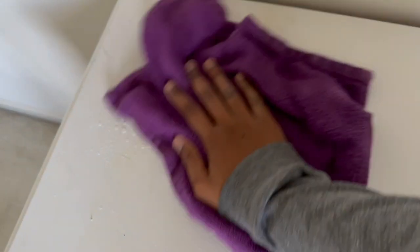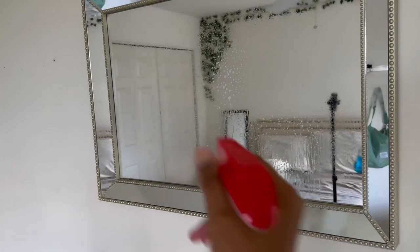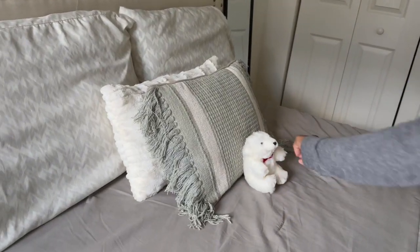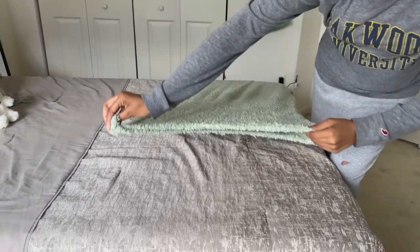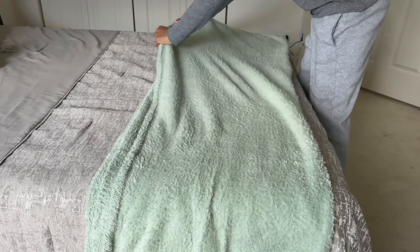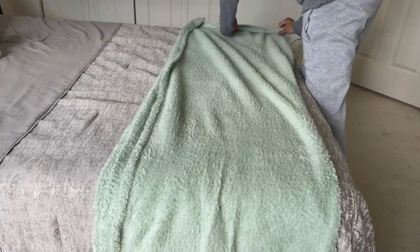Okay, so right here, we're wiping off my very dirty dresser just to give it a nice clean and give it that shine we're looking for. So then I took some Windex, I also cleaned my mirror, took to my bed, added my cute little teddy bear, and of course the beautiful sage green blanket over my bed. Make sure everything was even and no little wrinkles in them.